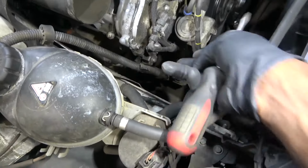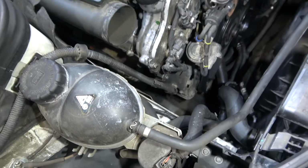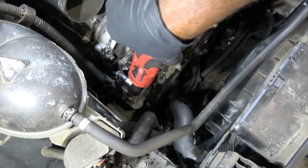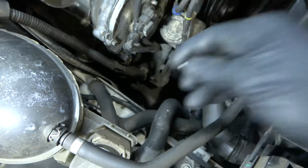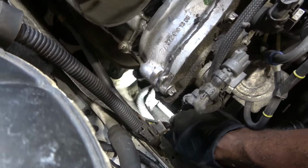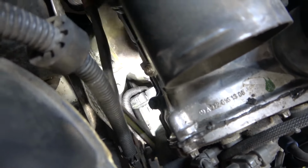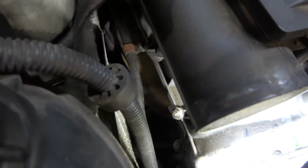So now I'm going to remove this bracket so we can lay this cable out of the way. Now we're going to remove this bolt over here. All right, so now we can lay this cable out of the way. If you look back here behind the alternator, this cable goes to the back of the alternator. Let me zoom you guys in so you can better see what I'm pointing at.